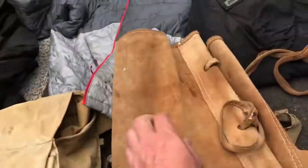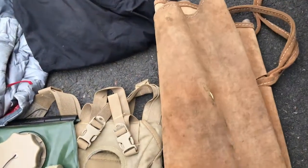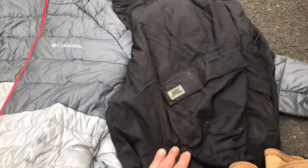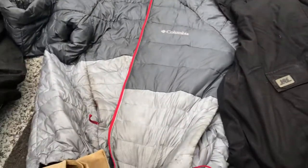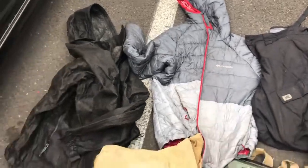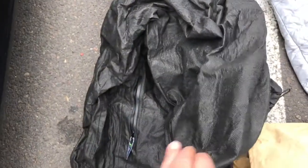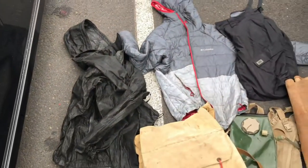leather. It's a log carrier. That's awesome. Beautiful leather, cowhide. Got some Helly Hansen ski pants. Got Gore-Tex. Got line. Cool Columbia. 700 down puff jacket. And then I don't know if you know Frog Talk. It's a paper soaked, fused with polypropylene. 100% waterproof. It's actually pretty durable.